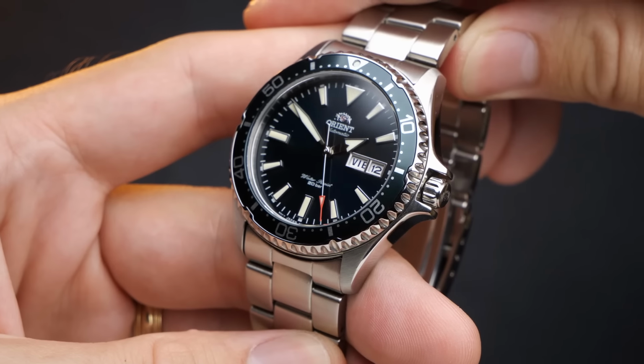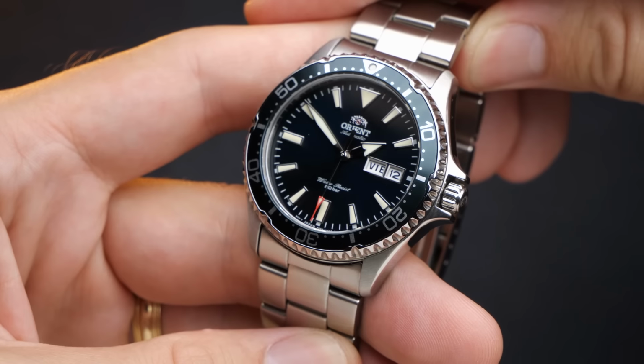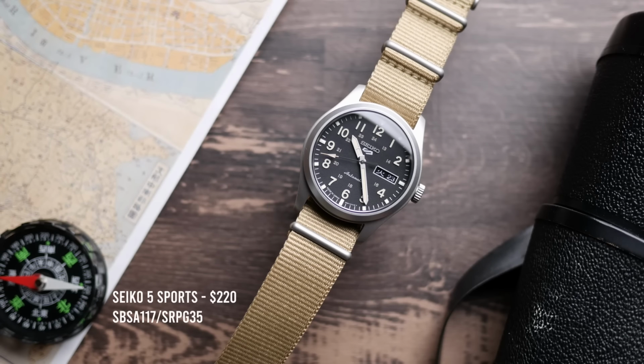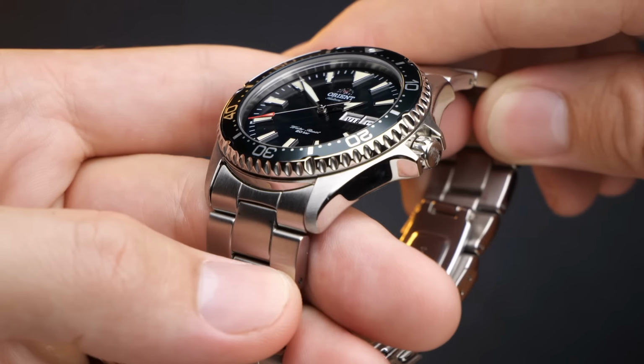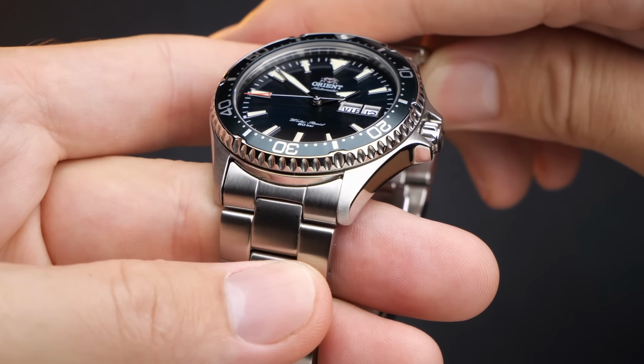And when it comes to reliability and brand heritage, I think at this $200 price point, there's no brands that come close to Orient and Seiko. And while Seiko does offer a couple of watches in this price range that you should probably also check out, this Orient has a few things going for it that in my mind push it to the top of the list when it comes to best entry-level automatic watches.